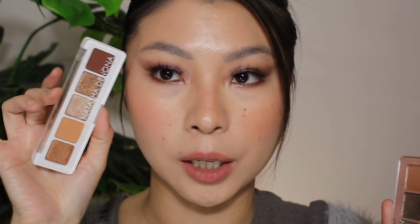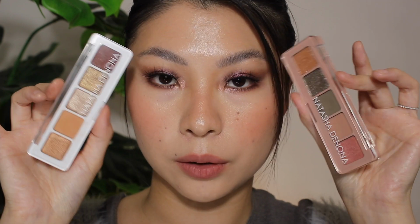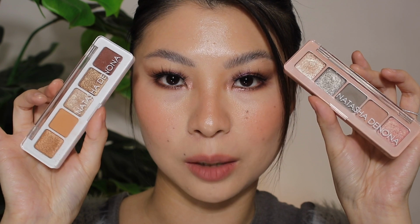As far as Natasha's smaller palettes, these two are definitely my favorite. I'll have to say the mini nude and the mini retro. These two are my favorite smaller palettes from Natasha Denona. For 20% off, this is such a good buy.